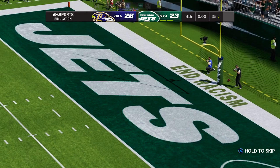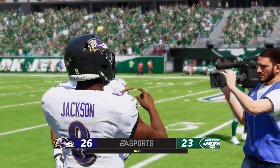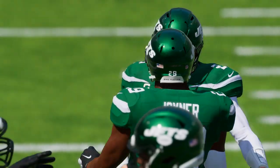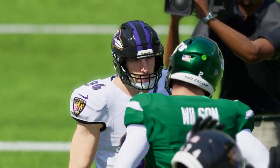Justin Tucker boots it through and plays the role of hero. And joy will reign in the Inner Harbor as the Ravens have won it. So the final seconds tick away in this Baltimore victory. And I tell you, this was a fun one. Just a close game. Nothing comes easy in this league, as you know. They had to work for that victory.